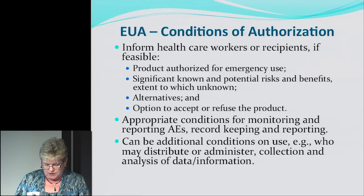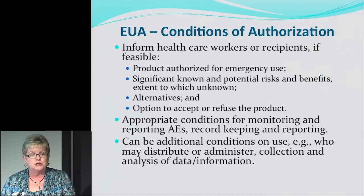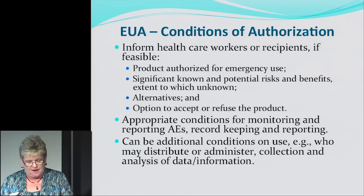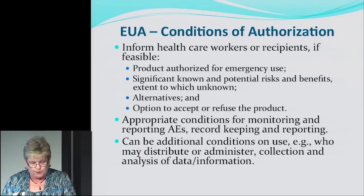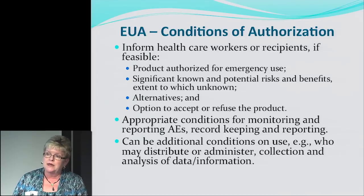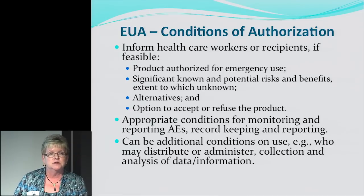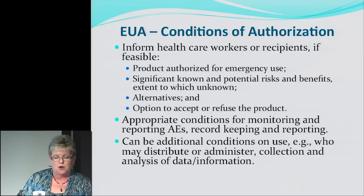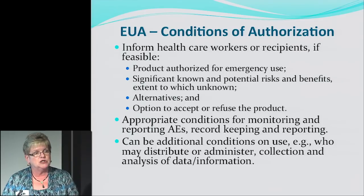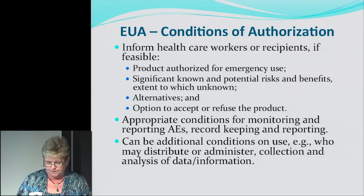FDA may impose additional conditions on the use of a product related to the requirement to monitor and report adverse events to the FDA, keeping records regarding who the product was administered to and reporting that to the FDA. The use and distribution can be limited to a certain population or subpopulation. So we could determine, for instance, that pediatric patients or persons under 18 years of age could not receive the product. And there can be conditions on who is responsible for the collection and analysis of information.